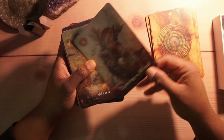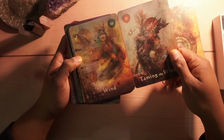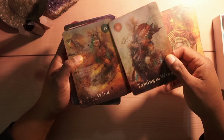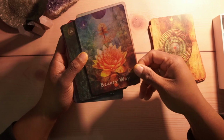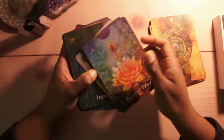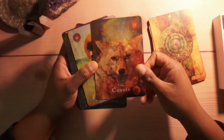Taming the Wind. And then you have wind twice. So you have taming the wind and you have wind. So I feel like maybe it's like control, and this is more like be free. I don't know. If you can relate, just let me know if you agree. But this was really, really difficult for me to interpret.